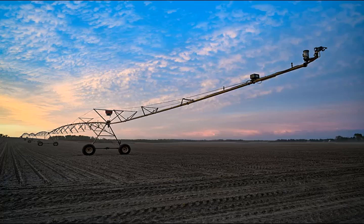Why do types of sprinklers matter in lawn irrigation? Whether you use spray head sprinklers or rotor head sprinklers for a particular area in your lawn irrigation does matter, because of the difference in application rates.